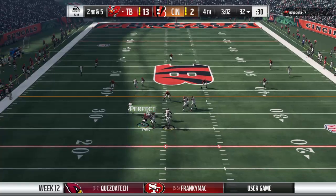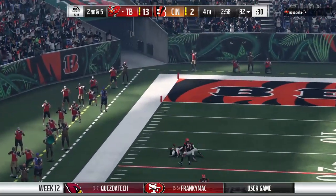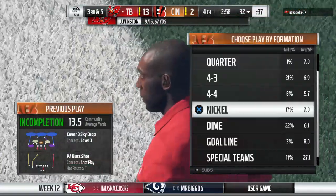They go play action. Winston, he's going to loft one deep left side here. And both guys were there, but it falls incomplete.